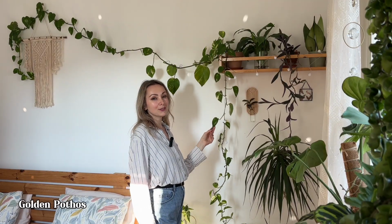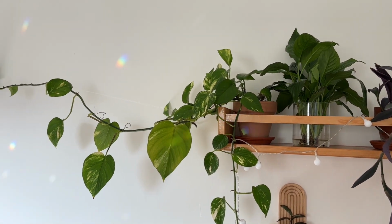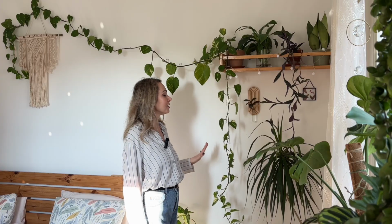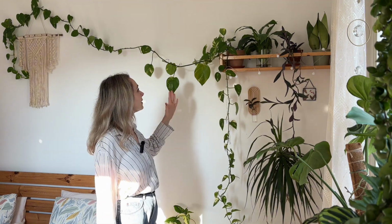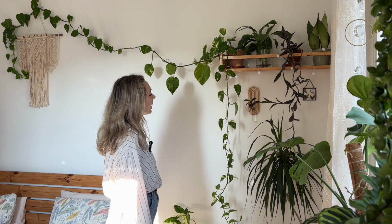If you saw any of my previous videos, you definitely know that pothos is one of my favorite plants to grow because first of all, it's so easy. And second of all, it's so rewarding because if you give it the right conditions, it's gonna grow and fill out your space in no time. And I really enjoy this plant in this space. I think it gives so much to this wall and this macrame I did a while ago.